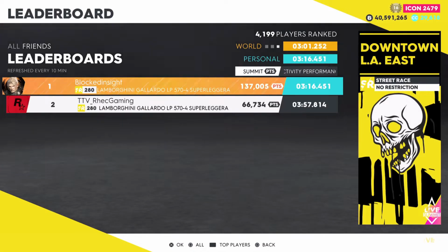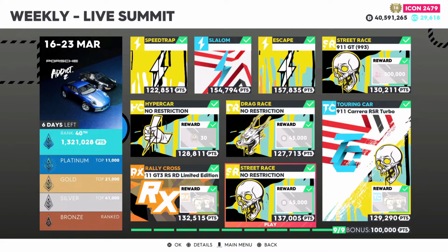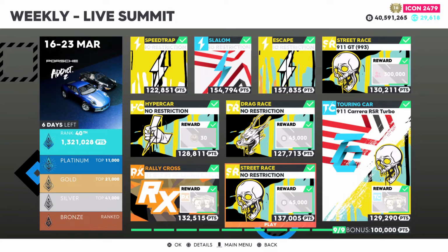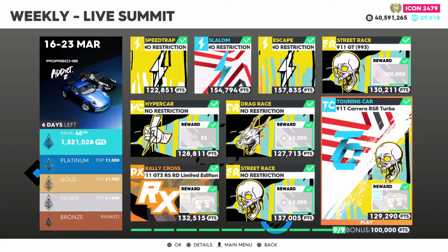Then over here on the street race, Downtown LA East in the Lamborghini Superleggera is so much fun. My goodness, I love this car, and this race has pretty much been a lot of summits. I think it was actually in the recent one as well. It's a fun race to do. It's just got a lot of turns, and using the Superleggera makes this a lot more fun.